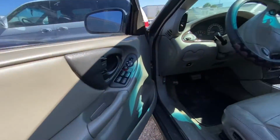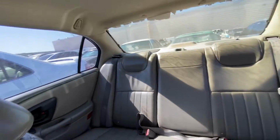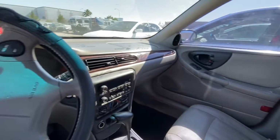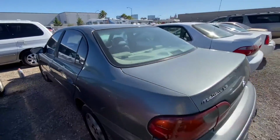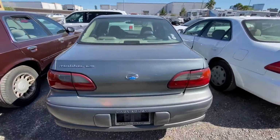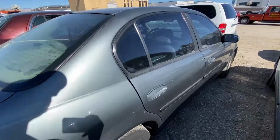But if it goes for cheap enough and it runs good, it may be something to buy for a quick flip. However, where I'm at, you can't quick flip cars like in other states. I won't say the names, but you know what it is.